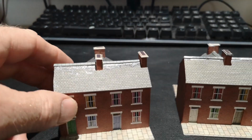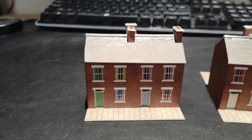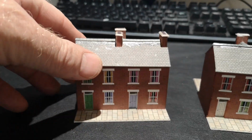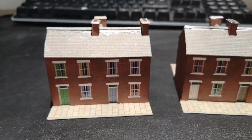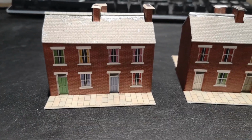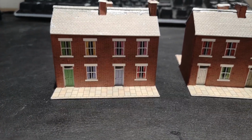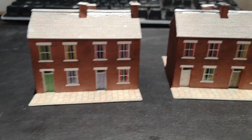But if anyone knows what Sharpie pen, what type of pen, and what colour I can get to match the roof and the red brick, because most of what I'll be building will be those colours. Certainly red brick, because that's predominant in this area of Sussex. But yeah, I enjoyed them. I didn't find them difficult. Fiddly, but not difficult. But yeah, quite enjoyable.